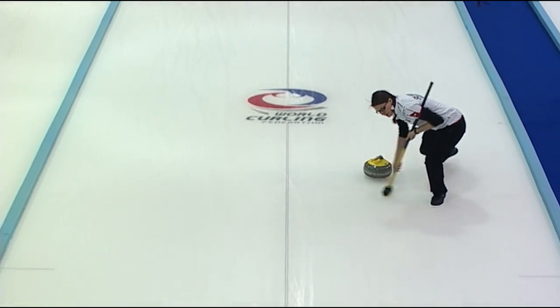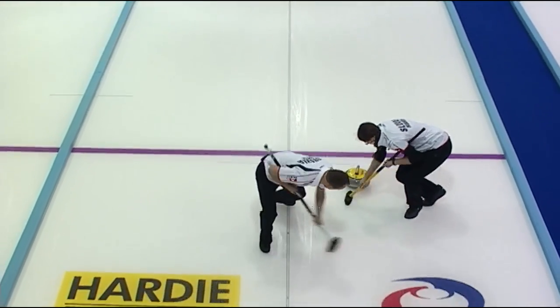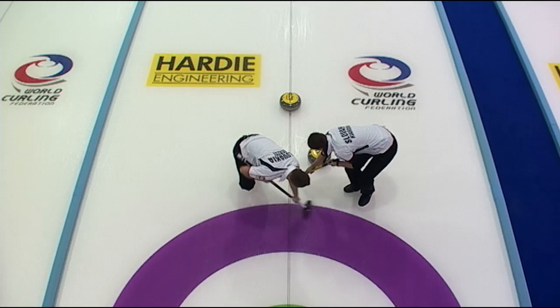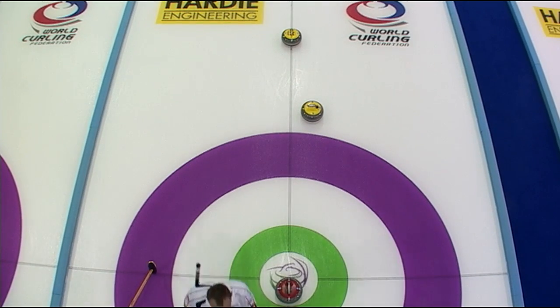And on the other games, Ireland now has a 4-3 lead over France. China has a 5-4 lead over New Zealand. And it's Norway ahead of USA. They're leading 4-2. And Switzerland is up 3-1 on the Netherlands.